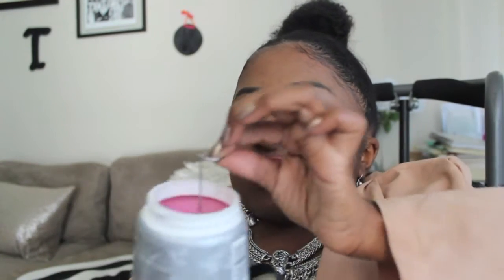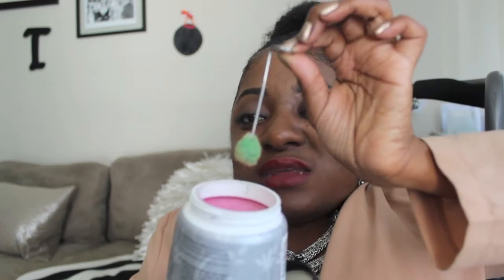And it also comes with this little thing in the middle where it has the cotton ball, and you can use that for your toes, which is really cool because a lot of the times with these types of pots where they have nail polish remover, it's really hard to do your toes because they're made mostly for your fingers. So that's why I love this.